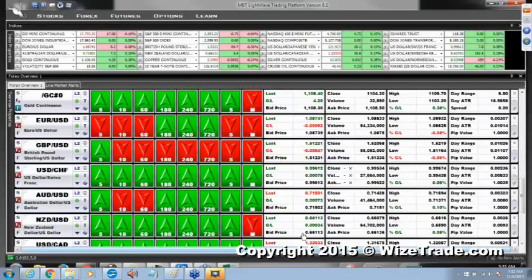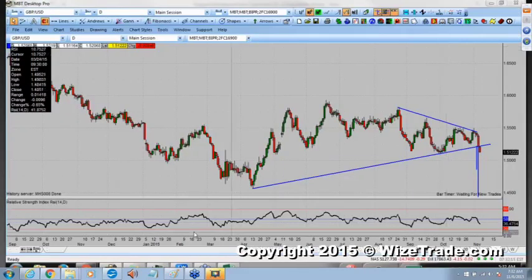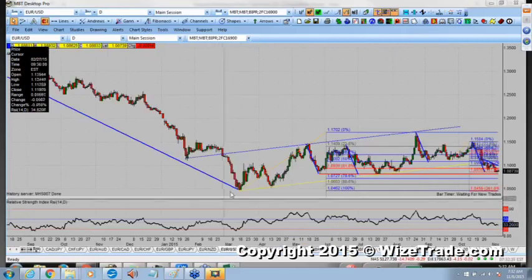The market's obviously pretty quiet at the moment, and just not a lot happening at this time, but that's all right. That's ahead of the non-farm payroll, and you would expect as much. All right, so let's start with the euro dollar, and let's get that analysis out of the way.